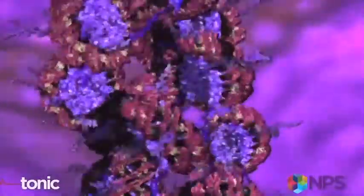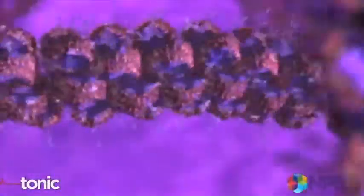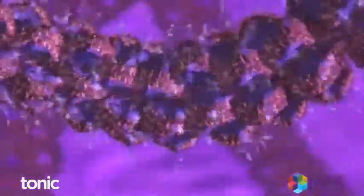So our work, as well as the work of a number of groups throughout the world, have identified a single variation in the human genome. It's in a gene called CYP2C19. This gene, when it's mutated, stops clopidogrel from being switched on in the liver. And that means that clopidogrel doesn't do its job of making blood clotting platelets less sticky.